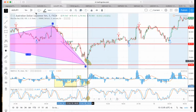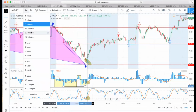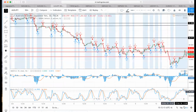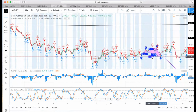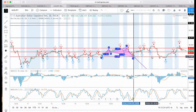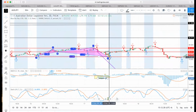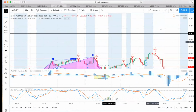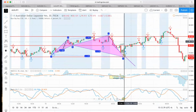Let's jump to the 30 minute and see if we have it on the 30 minute as well. Let's see if there was any divergence on the 30 minute. Let me have the pattern come up. I just have to find it. Here goes the pattern on the 30 minute. So there was no divergence on the 30 minute, but there was on the five. That was the double bottom divergence.